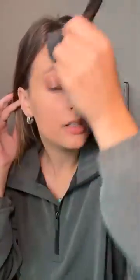I'm just dusting a little bit of powder on my face right now. And I'm using the shade light to medium ivory. I'm not using much. I'm just using a little bit and patting it all over my face. We're using just a little bit because I don't want it to have a full makeup look or feel. I want it to really just look very natural and very glowy. So just a little bit goes a long way.